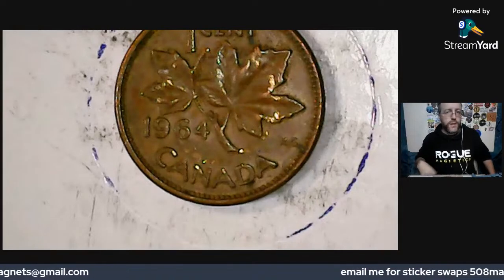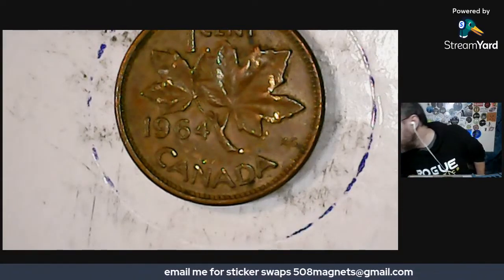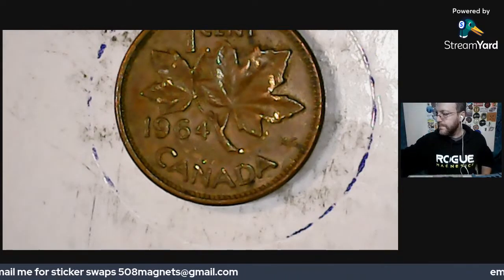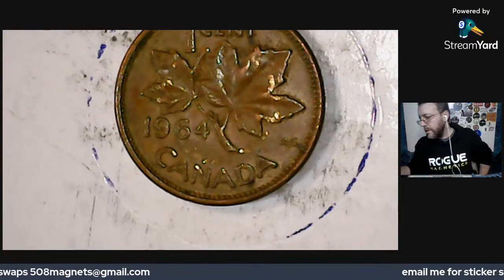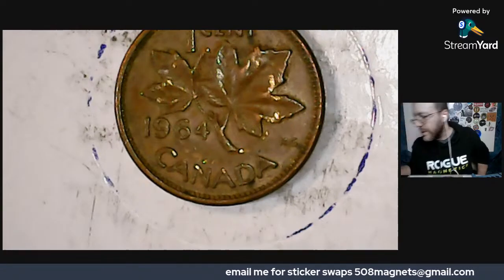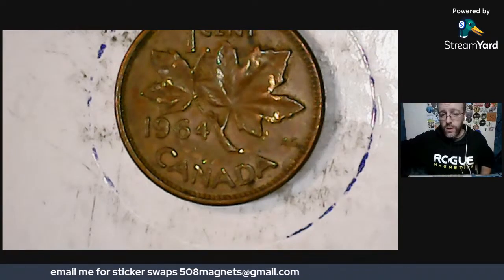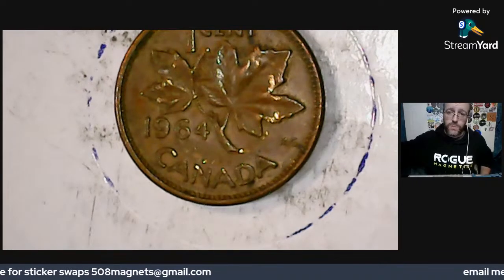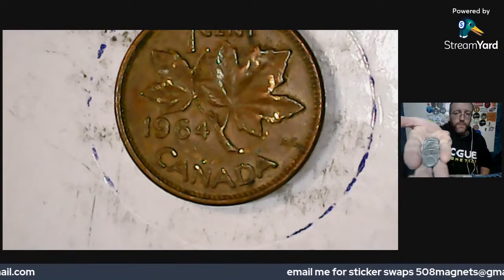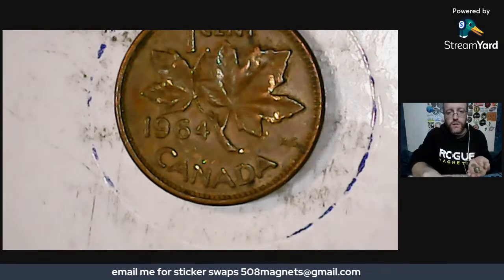Bring it up here so you guys can see it a little bit better. 1964. Not bad condition. That will be the fourth Canadian for the day. We got one Wheatie, and we got that one S mint mark, which I'm super pumped about, 1973 S. But now we're looking for S, as in silver.